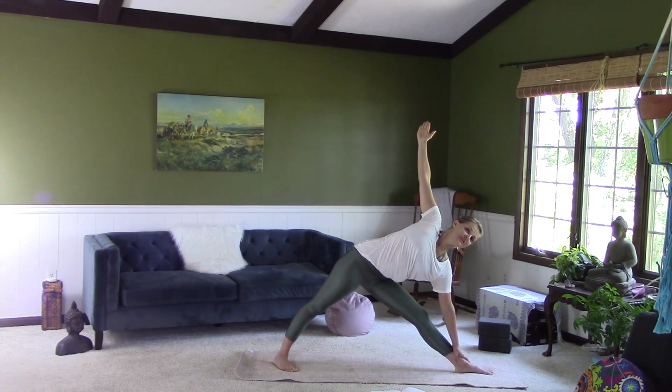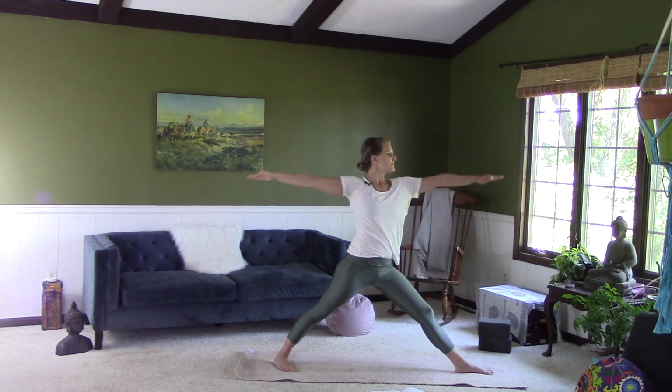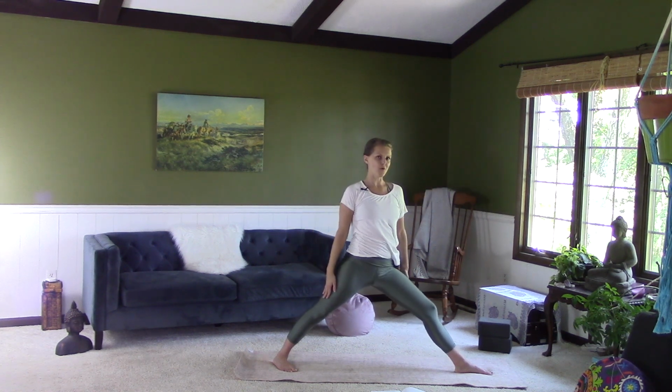Now, if you really want to learn the names of these poses, I highly recommend that you say the names of the poses as you're practicing, because otherwise they'll just go in one ear and out the other. Ground down into the foot. Inhale, rise up. Exhale, let the arms float down. I'll go over the names again.